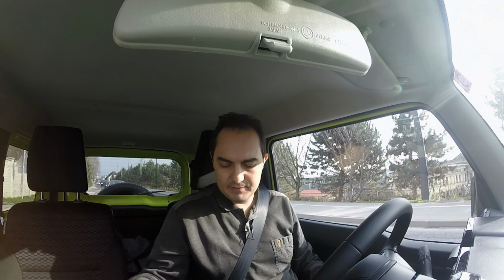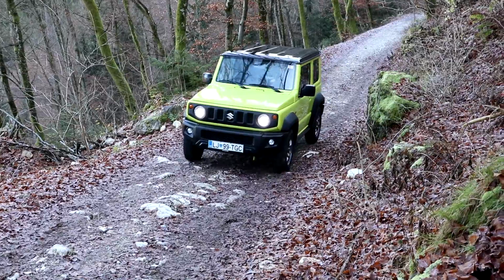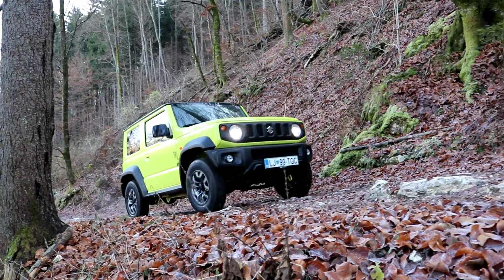It's such a cute, little, fun run around, and of course it's also a very, very serious off-roader, because it's got a proper transfer case box, because it's got a low gear, it's got a reduction gearbox, and you know, it's light, it's narrow, it's got narrow wheels, and it's very plucky.